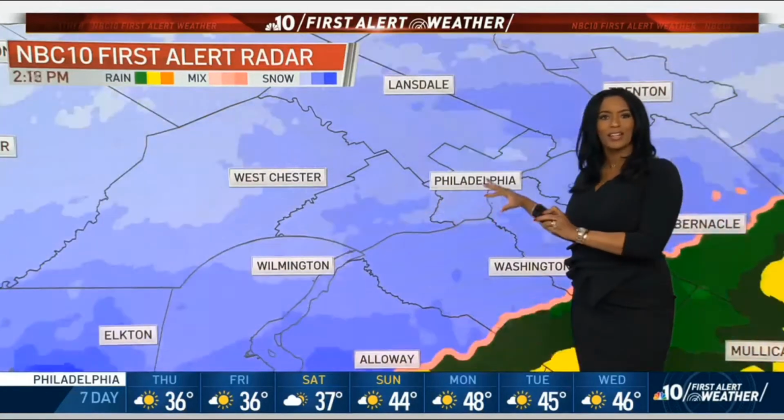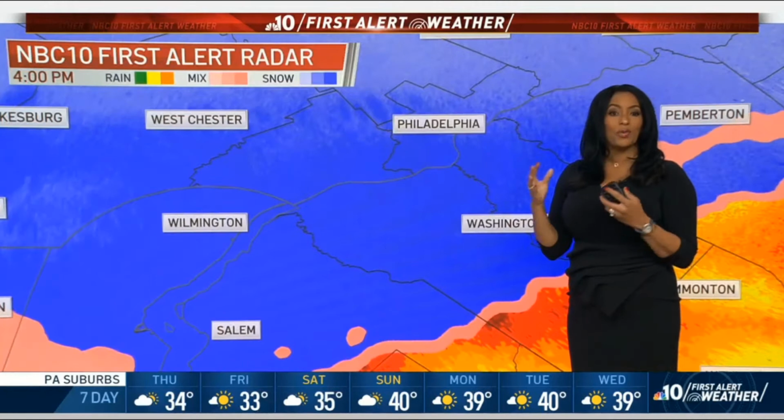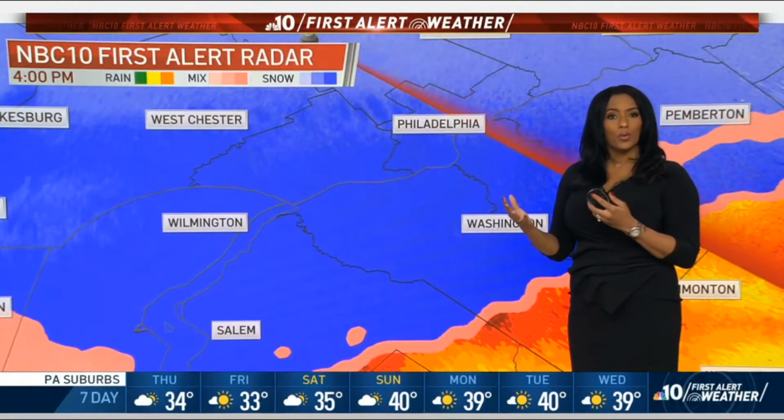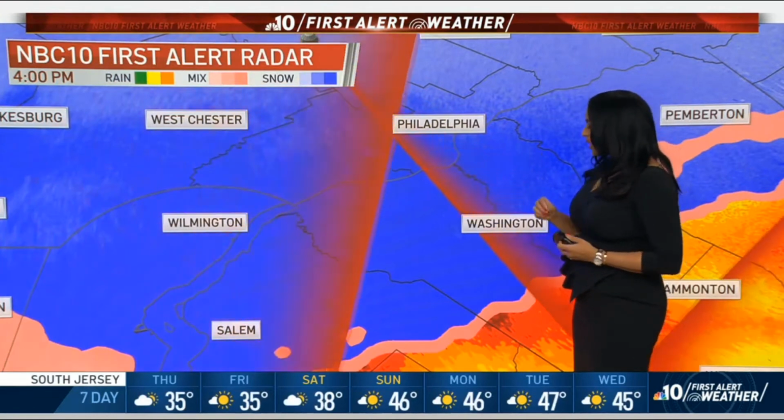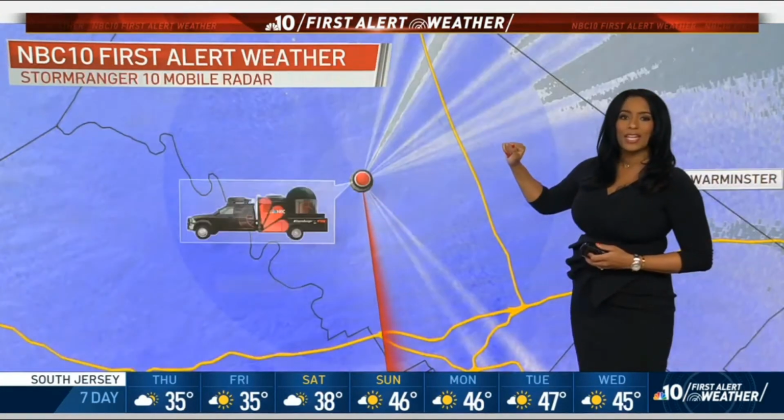So right along that I-95 corridor, which is what we were forecasting, is the fact that we were going to start off with snowfall and then see more of a wintry mix and eventually rainfall. So that's the transition zone we are watching here. But as we take a closer look at Philadelphia, it is all snow coming down at this time.